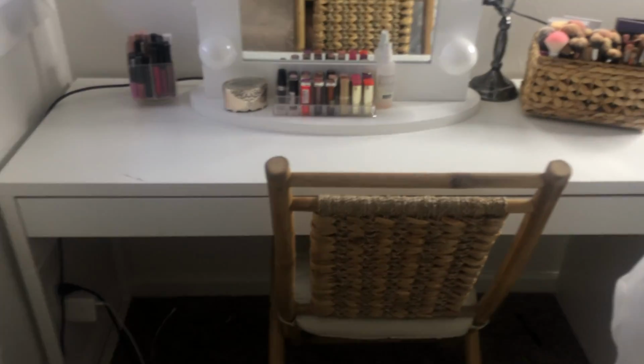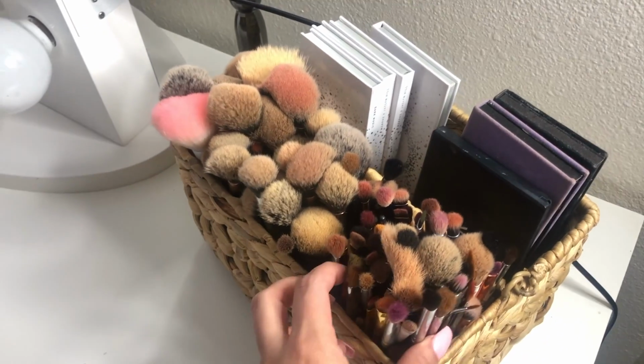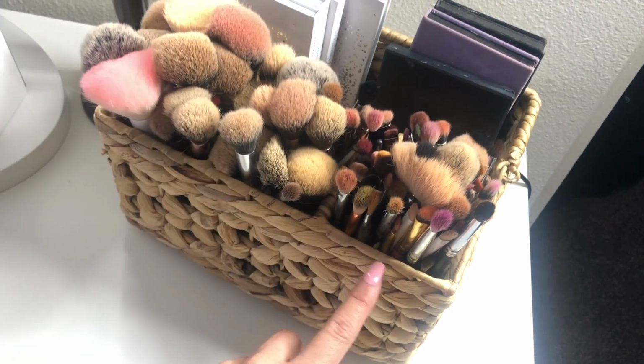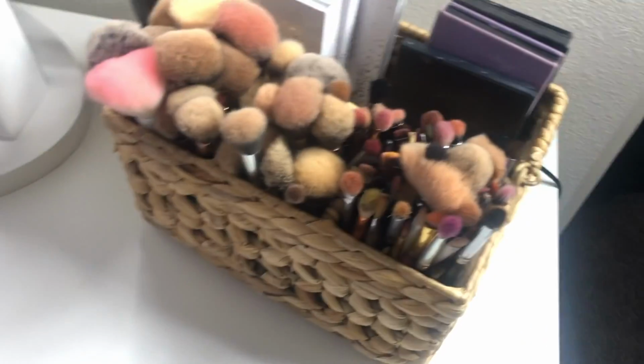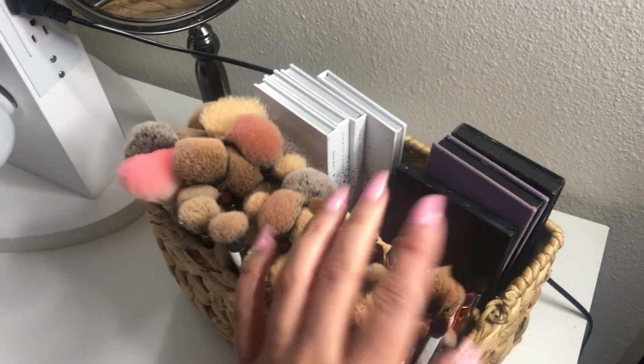Now I'll go ahead and show you guys my vanity. So here on my vanity, I have all my makeup brushes. They are all super filthy. They barely fit. I'm hoping to find a little round one of these where I can maybe put on that side to help my brushes breathe a little, because when I'm looking, it's hard to look since they're so packed.